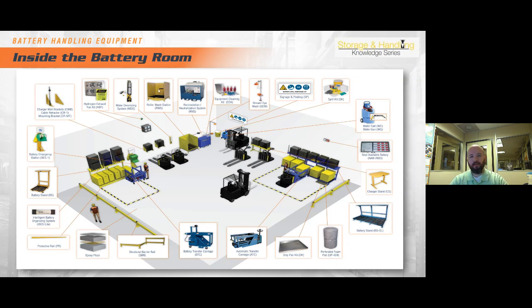These are different pieces of equipment designed to wash the batteries, consisting of roller wash stations and recirculation units, and changing a battery. And once again, there are different management solutions as far as how to know when to change a battery. So we do have shown here some of the things regarding eyewash and some next available battery.